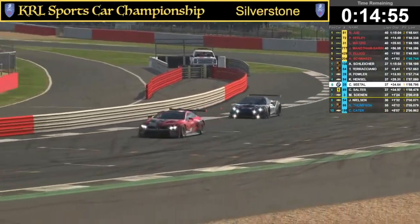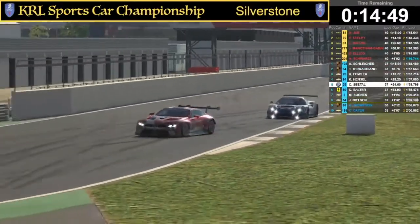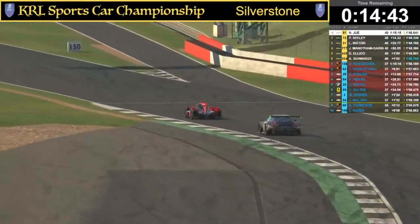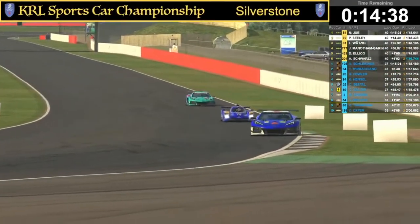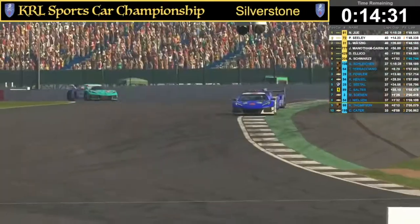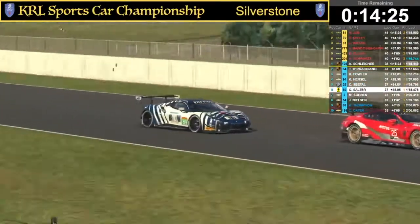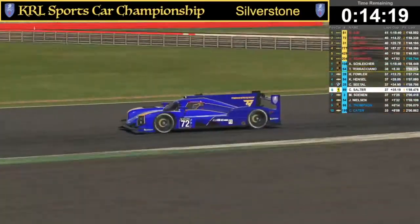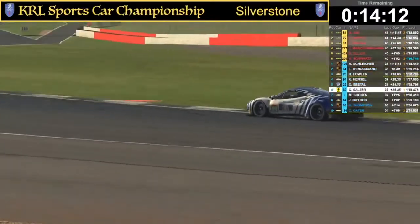Less than 15 minutes to go in this 90-minute season opener in the Night Racing League Sports Car Championship. There's your race leader, Nathan Jew, in the 81 Dallara P217. Second place, Paul Seeley in the 72, 14.3 seconds down the road. And he's now stretched a 12-second gap over Lars Votzik as Salter is again in the tow as they head down the Hangar Straight.